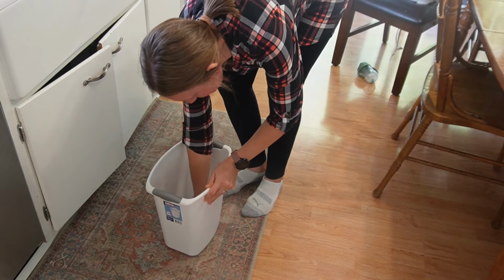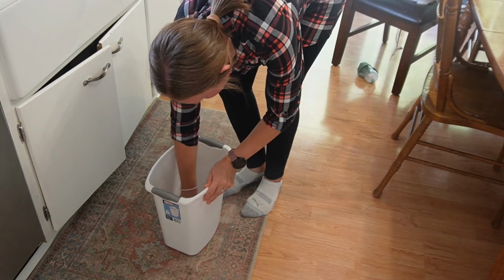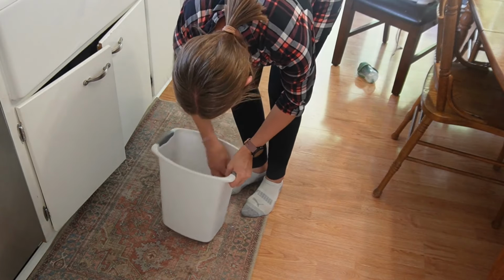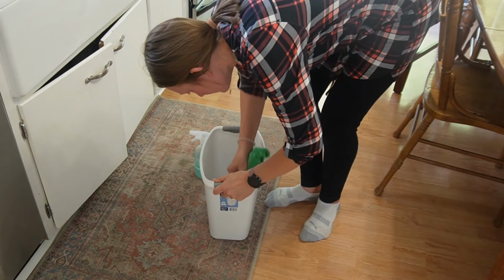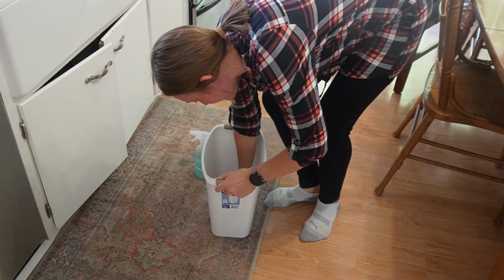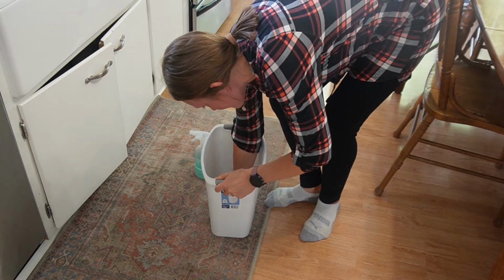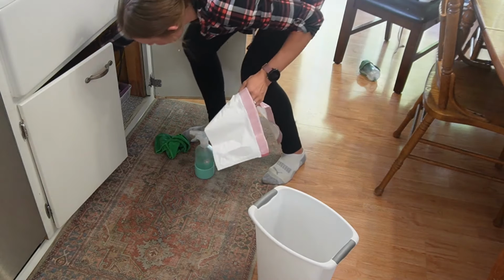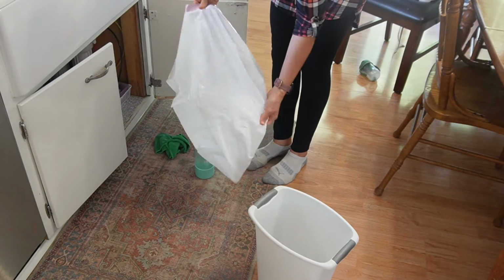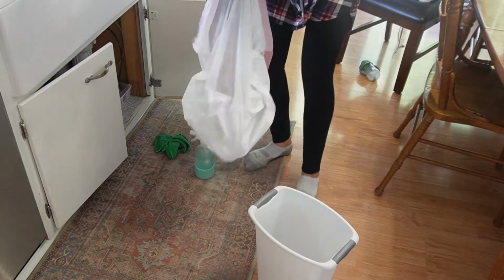Yes, we do have a quite small trash can for a family of 5, but we take it out almost daily, and I like having it tucked away underneath our kitchen sink. That's just where we have it right now. So it got gross on the bottom, black stuff, maybe mold, I don't know, but it needed a good cleaning. So I used my water, vinegar, lemon essential oil spray, and a rag to get it all cleaned out.